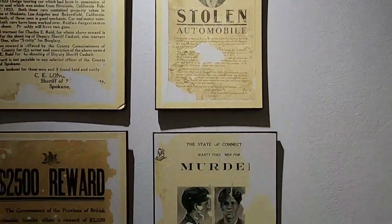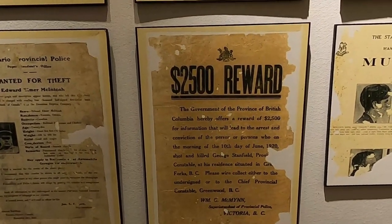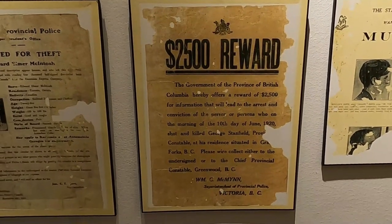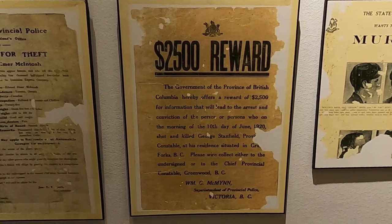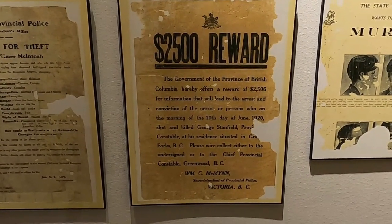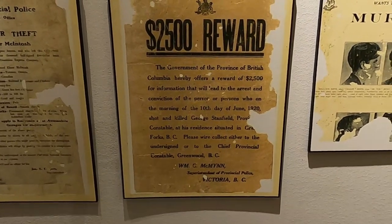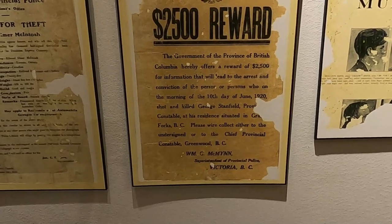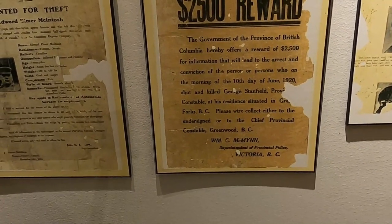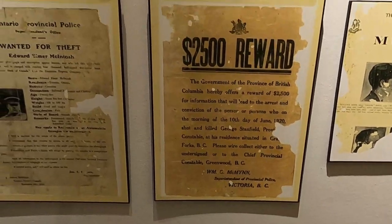And wanted posters: stolen automobile, murder, $2,500 reward. Yeah, $2,500 for the murderer. The government of the province of British Columbia hereby offers a reward of $2,500 for information that will lead to the arrest and conviction of the person or persons who, on the morning of the 10th day of June 1920, shot and killed George Stanfield, provincial constable, at his residence situated in Grand Forks, BC. Please wire collect either to the undersigned or to the chief provincial constable, Greenwood, BC. Looky there, eh? Cop killer.